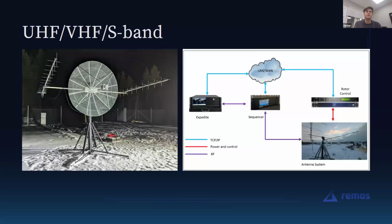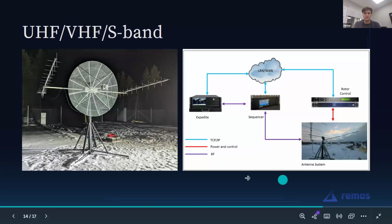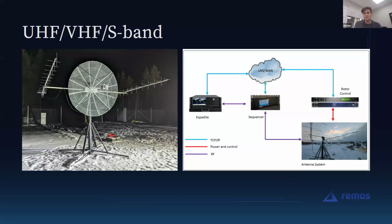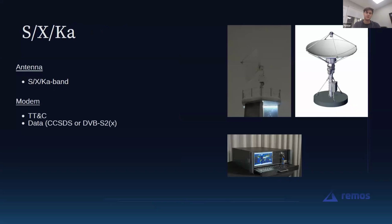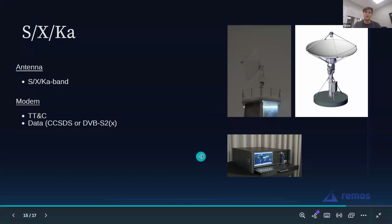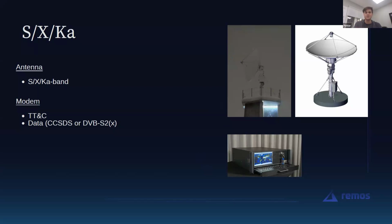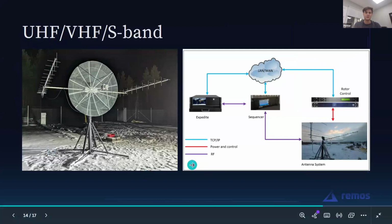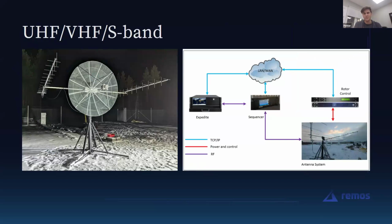And for the new space offerings, we have turnkey solutions where you can go for the UHF, VHF, and S-band solution, where you get the whole system, which is entirely controlled from our software, plug and play, start tracking satellites and downloading data within hours of putting this ground station up. We also have a slightly more high-end solution for the S, X, and Ka band, where we give you a 3.7 meter dish together with our modem, and where we will soon have the high data rate capabilities for DVB-S2 reception as well. And we also have this site available for hosting any kind of third-party ground station or GSaaS antennas as well.